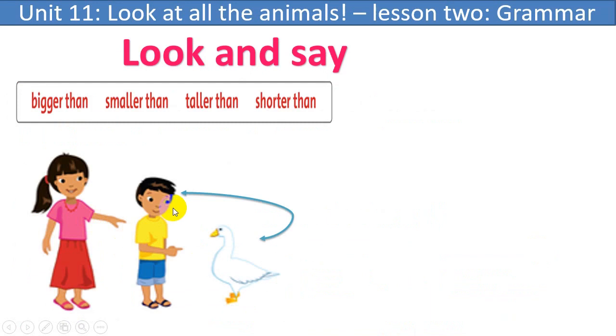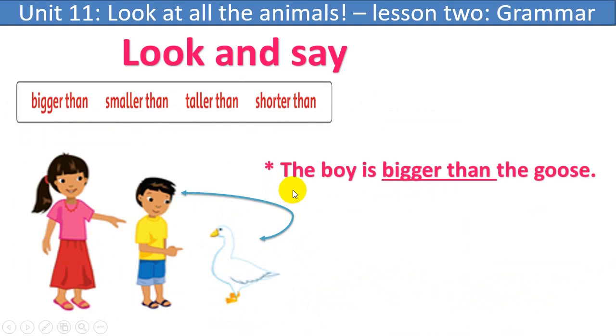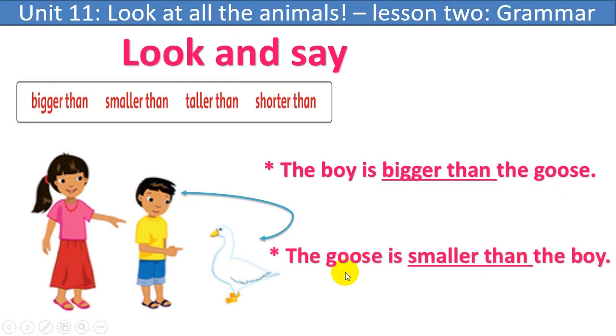Let's compare the boy and the goose, okay? The boy is bigger than the goose. Good. How about the goose? The goose is smaller than the boy. Good.